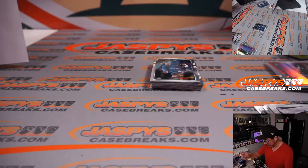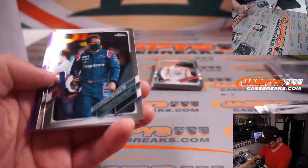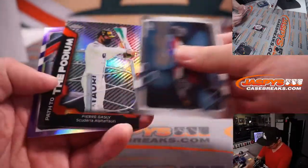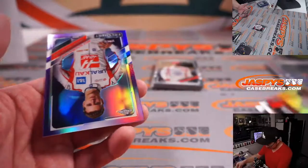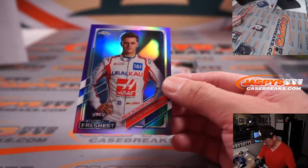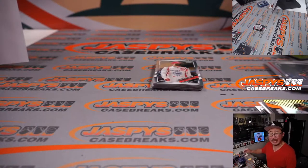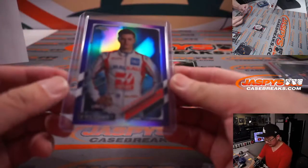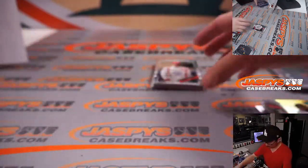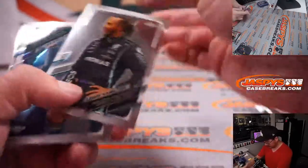There's Max Verstappen again. Pierre Gasly, path to the podium. And Mick Schumacher, purple. Nice. 160 out of 399. For Haas. That'll be for Tang and the Haas team. There's his former teammate, Mazepin.